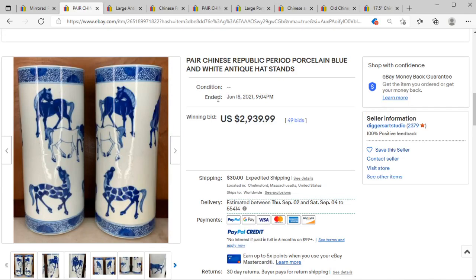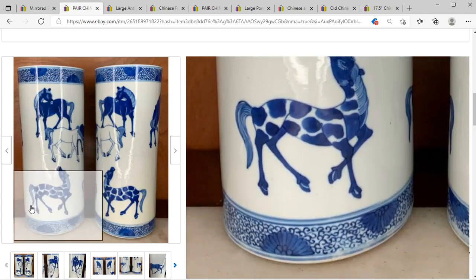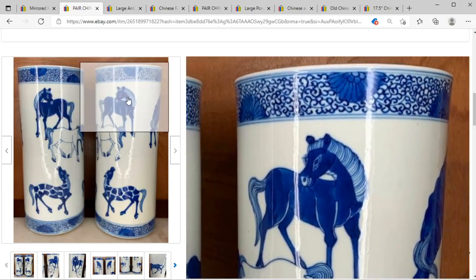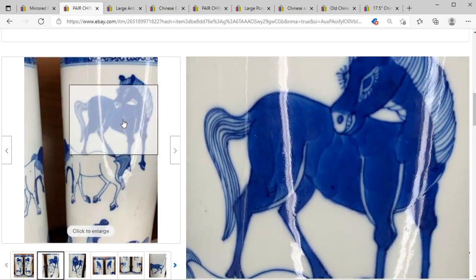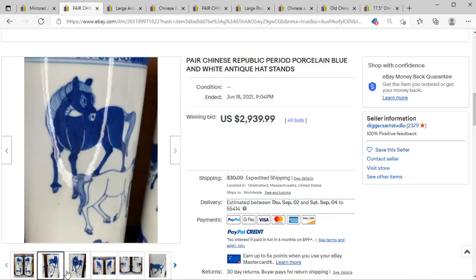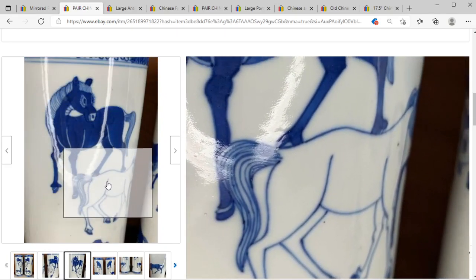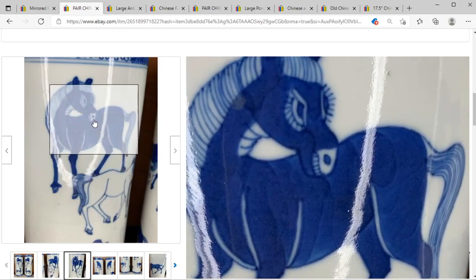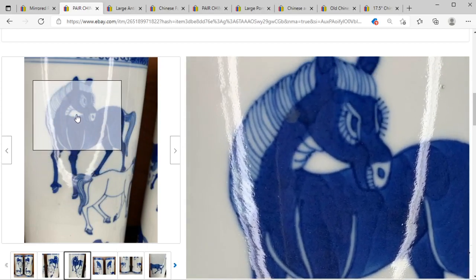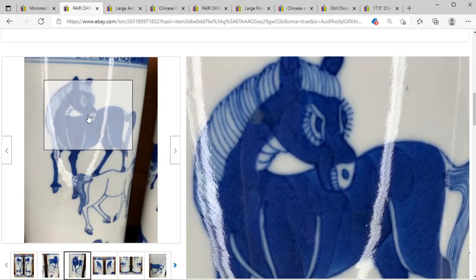Nice to see the amount of bid action on this one. Honestly, it is something I have not really seen like this before. The porcelain horse stands, the hat stands, are very interesting. These are good subjects. We've got great coloration going on in here, and it does look relatively Republic era the closer that I look at it. This would be done by hand, and you've almost got a little bit of a cracked blue stylization once you look close here in the blue.